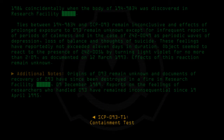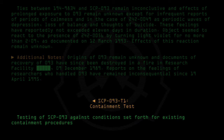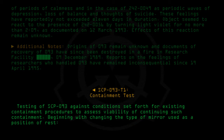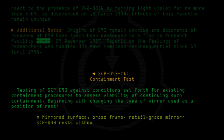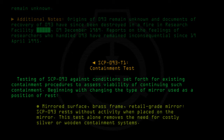SCP-093-T1 Containment Test. Testing of SCP-093 against conditions set forth for existing containment procedures to assess viability of continuing such containment, beginning with changing the type of mirror used as a position of rest. Mirrored surface, brass frame, retail grade mirror. SCP-093 rests without activity when placed on the mirror. This test alone removes the need for costly silver or wooden containment systems.